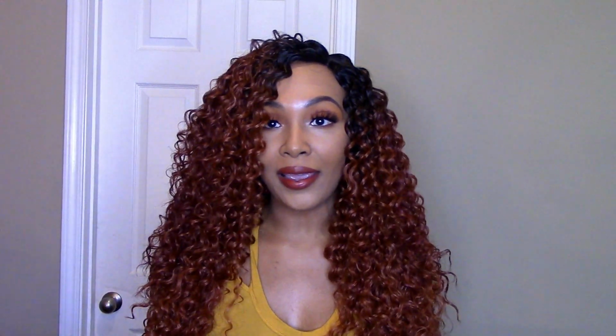Okay y'all, and this is what she's looking like straight out of the bag on my head. I didn't do anything to her but plop her on my head, and this is what she is giving me. Y'all, the color, obviously I am in love with the color, because the coppers and the gingers I'm feeling right now. So the color is pretty, and the curls look pretty nice to me so far.